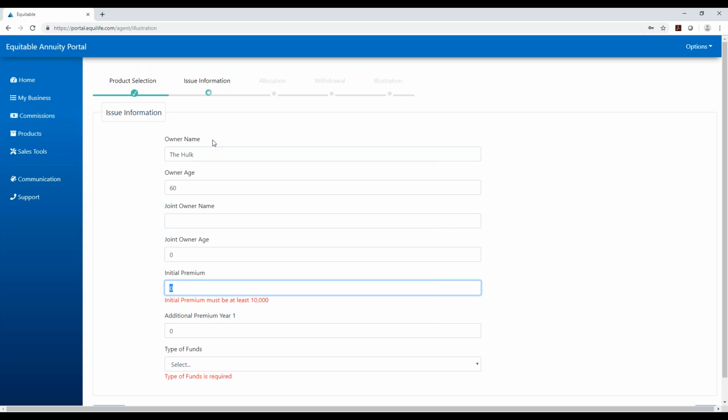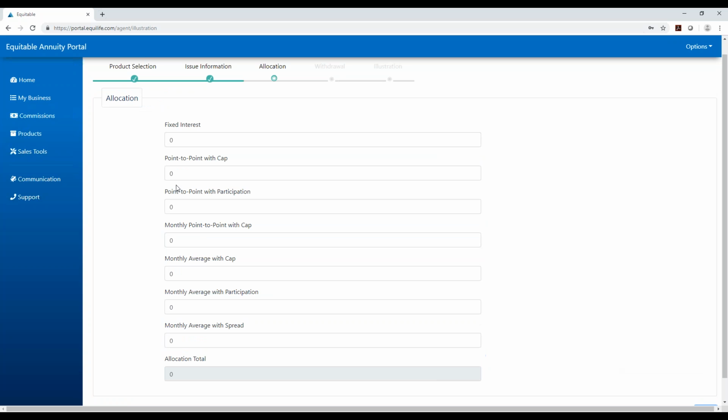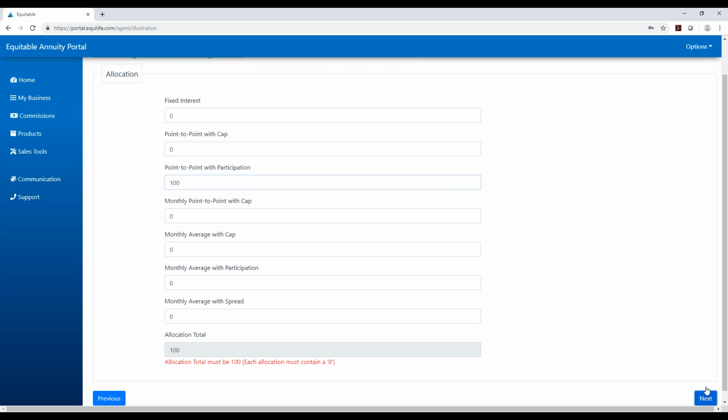And if you have a joint owner, you enter it in. If not, just keep on going. If you have additional premiums, you can put them in there. We'll go ahead and run qualified money. And this is where you allocate. So we just saw point to point with participation rate looks killer on Teton 14. So I'm going to allocate there.